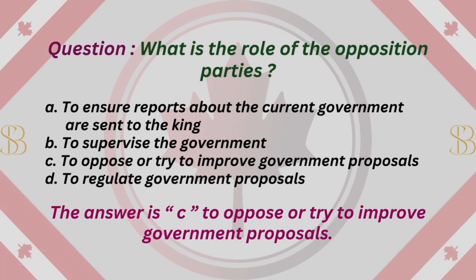Question: What is the role of the opposition parties? A. To ensure reports about the current government are sent to the King. B. To supervise the government. C. To oppose or try to improve government proposals. D. To regulate government proposals. The answer is C. To oppose or try to improve government proposals.